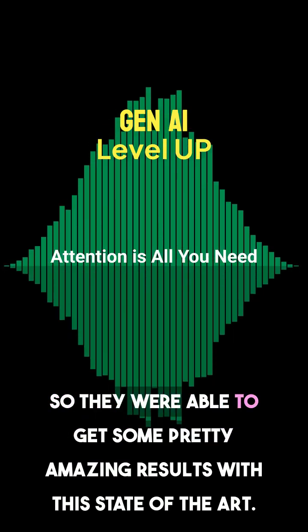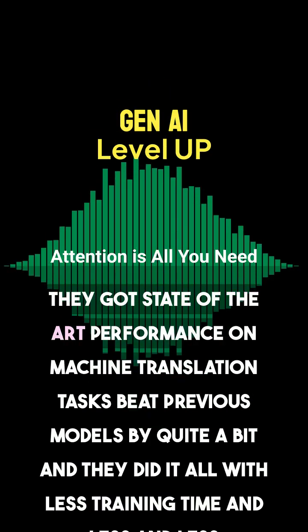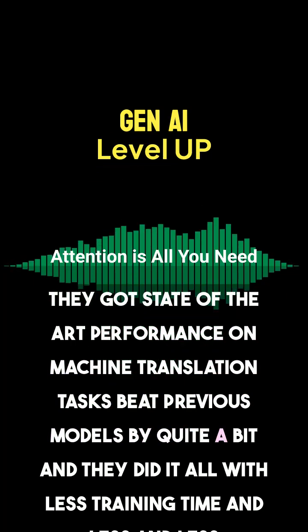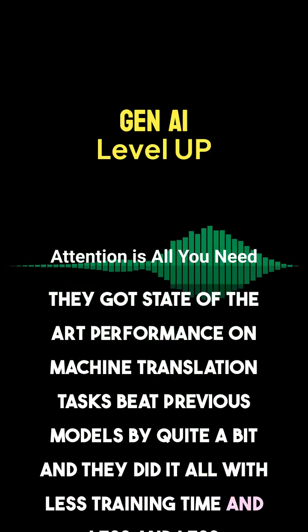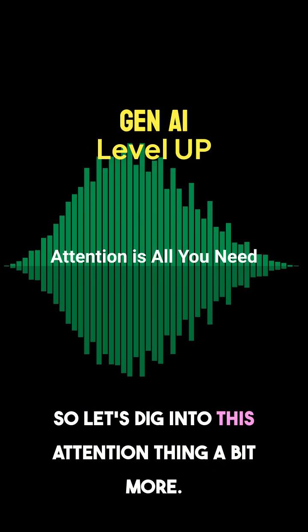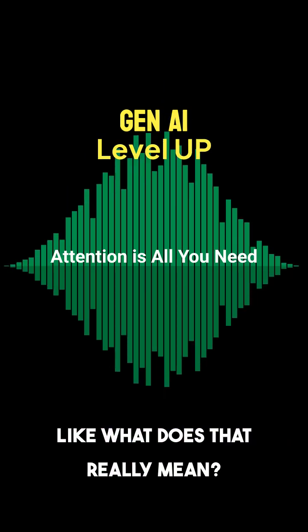So they were able to get some pretty amazing results with this. They got state-of-the-art performance on machine translation tasks and beat previous models by quite a bit. And they did it all with less training time and less computational resources. Wow, that's really impressive. Yeah, it's pretty cool. So let's dig into this attention thing a bit more. Can you unpack that for us? Like, what does that really mean?